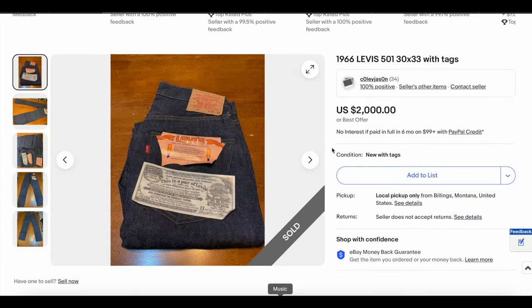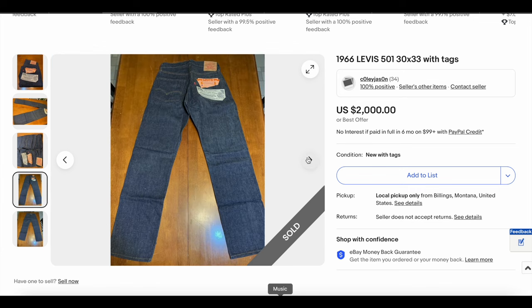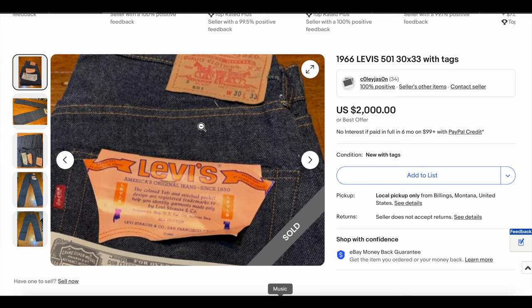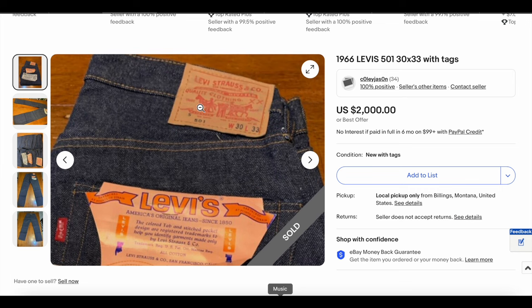Then at number three, we have a pair of Levi's 501s. We do see these from time to time. This is the 1966 model. These are dead stock, so you know they're going to command a high price. I think we've had some of these on the list probably every week for the last six months. But look, what's interesting about this pair is that it does have the S above the 501. So this dates it to the late 60s, most likely.